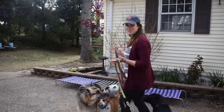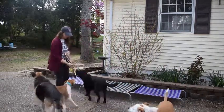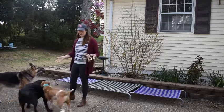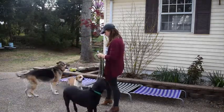Alright, so you're about to see how everyone gets really excited the second that we see our leashes. They know that means that we're getting ready to go for a walk, and that is pretty awesome for them. You guys, what do you want to do? You want to go for a walk? So they're actually being a little bit calmer than they normally would. Okay, there we go. This is typical behavior. They all get pretty excited.